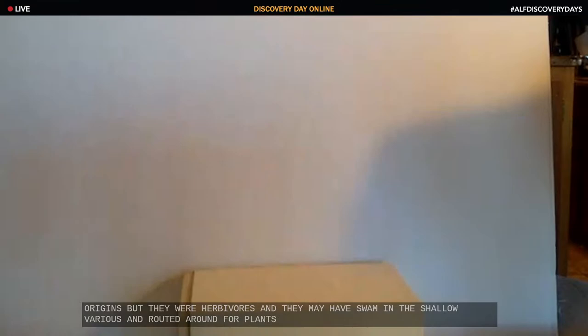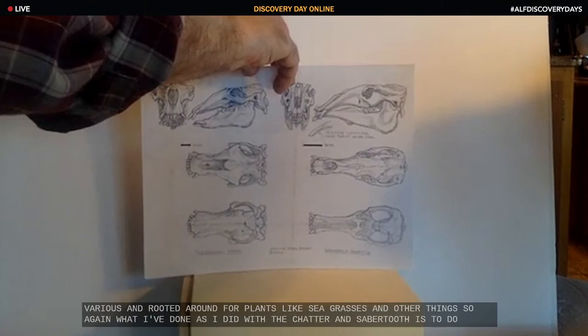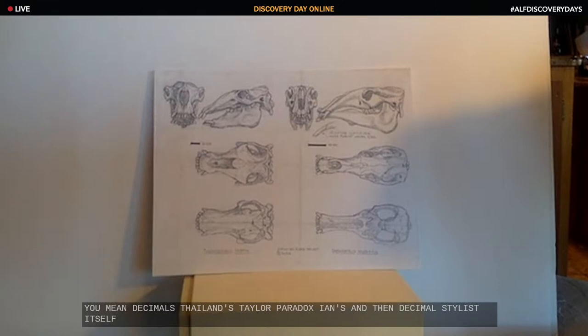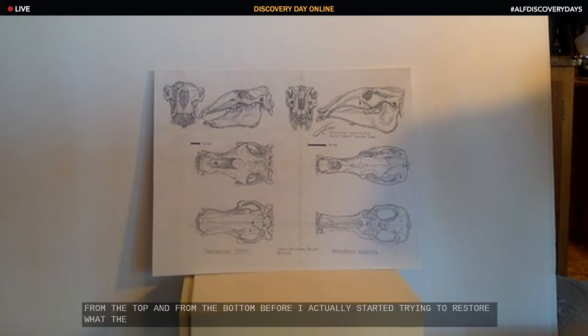So again, what I've done, as I did with the Chadron saber tooth, is to do skeletal and skull reconstructions. So here we have the two main Desmostylians, Paleoparadoxia, and then Desmostylus itself. What I wanted to do was to get a good idea of the skull from the side, from the top, and from the bottom before I actually started trying to restore what they looked like. And we can see that they were rather different looking animals.